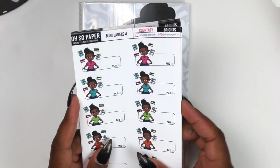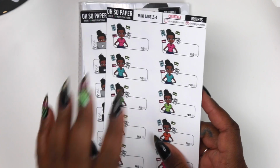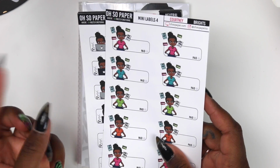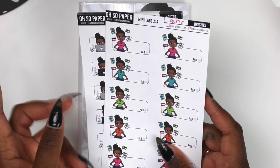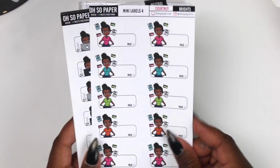I usually get the Courtney. That's more of my flavor. She has like four different options of skin tones and then different options of hair. So it's like a straight hair, a pony, I think, curly, and no, straight, there's locs, curly, and then straight hair. There we go, that's what we have.